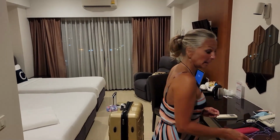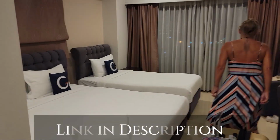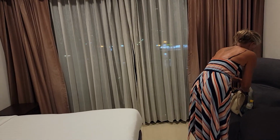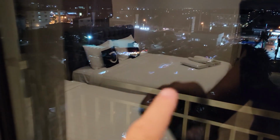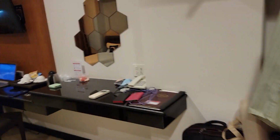Hey there, Kim. Hey. So let me show you our room real quick. This is the Golden Foyer Hotel, and it is an airport hotel for the Suvarnabhumi Airport. Let me show you the view out the window here. You can't see it right now, but this area right here is an awesome night market. It's just too late, so there's no night market going on now. And I'll show you what the bathroom looks like. And that's it, shower, clean, spacious rooms.